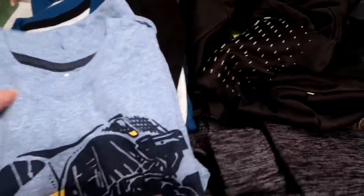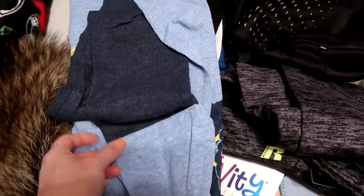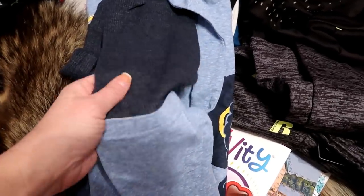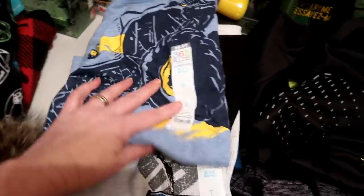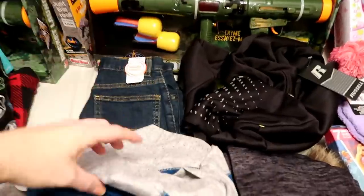So this one with the monster truck, all long sleeve. I really like this. This is kind of fun the way it has the t-shirt and then it looks like a long underwear top underneath. This one has a monster truck. This one here has the race car, which he's been super into Hot Wheels stuff lately, so he's gonna love that. And then Warren picked this one out. It's a little bit dressier, no graphic on the front. It's got a little hood, just looks a little bit dressier and a little bit neater.